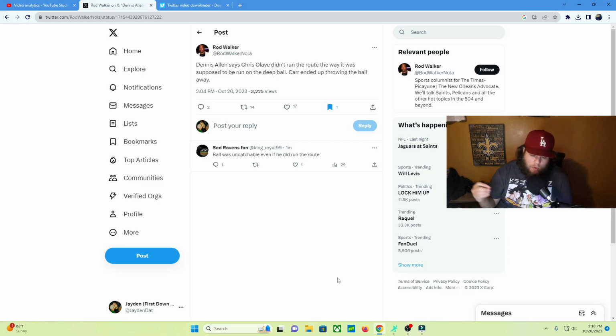And of course, after I record this video, this is the first tweet I see on Twitter. It's from Rod Walker, as you can see. It says, Dennis Allen says Chris Olave didn't run the route the way it was supposed to be run on the deep ball. Carr ended up throwing the ball away. So this is pretty much obviously Dennis Allen confirming that Chris Olave is at fault here in his eyes. Again, Carr should have hit the underneath route because that is the concept. Every team in the NFL runs that concept. Carr should have hit Hill, but he is basically confirming that Chris Olave gave up on the route.